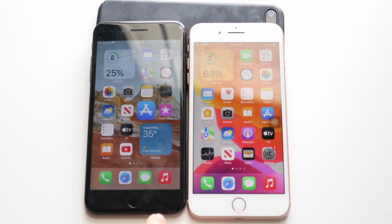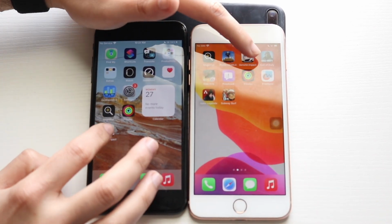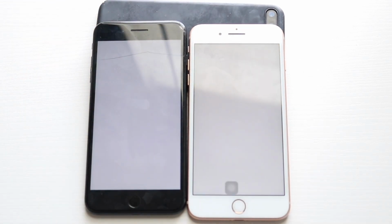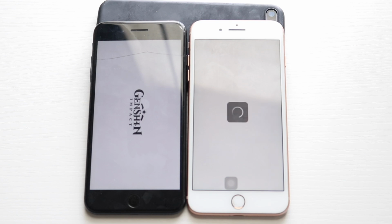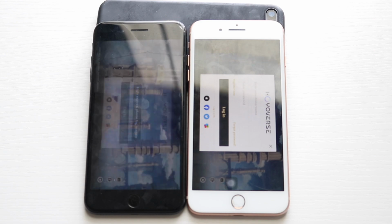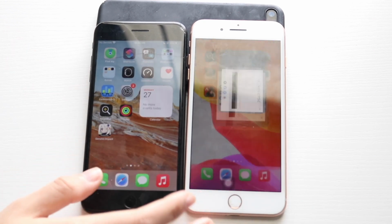Hopping out of here, let's go and get into some of these third-party applications. We do have Genshin Impact on both. We can try that out. 3, 2, 1. And this is a bigger game, so we'll just wait until it loads into its main panel, and then we'll let it die out after that. But you can see the iPhone 8 Plus probably was the faster one here, followed by the 7 Plus a little bit behind. Nothing crazy, but just one of those things to keep in mind.